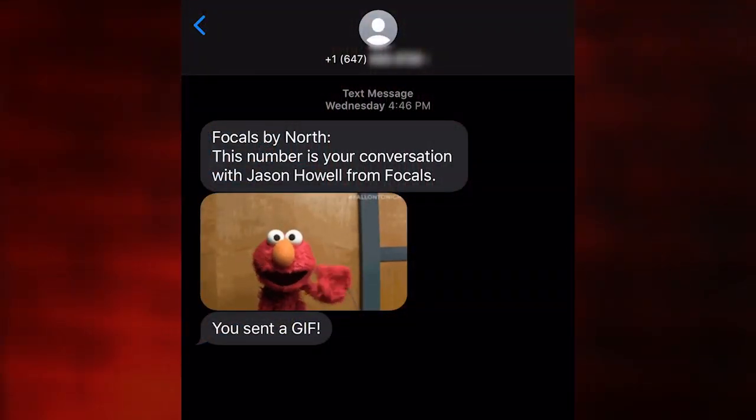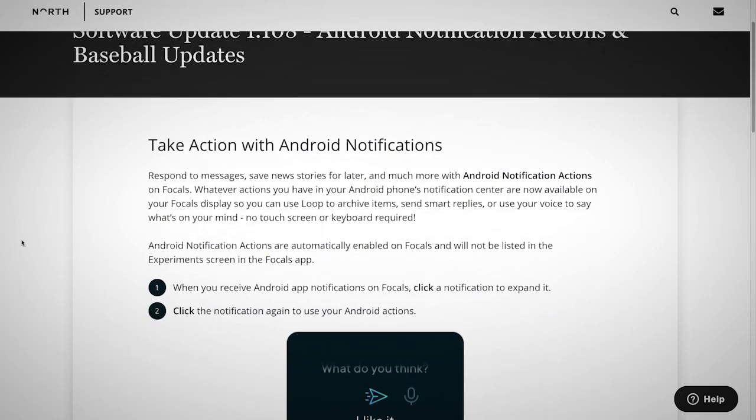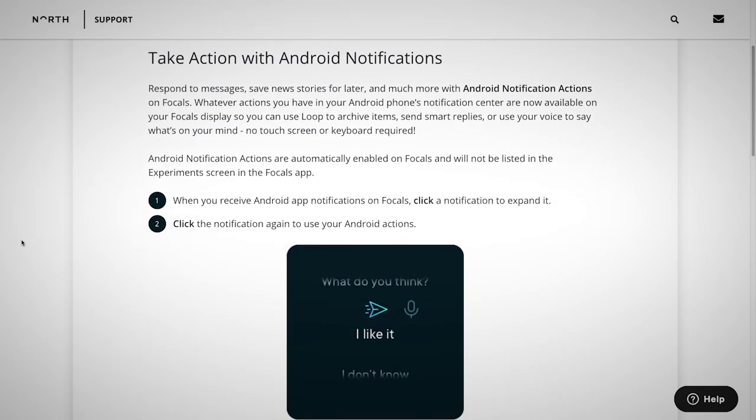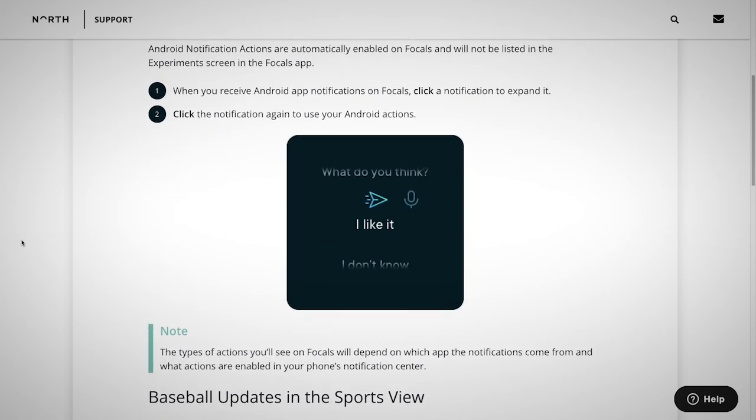Yeah. On Android, you have direct control over your actual texting app. And also, they just recently added Android notification actions. When a notification comes through, the developer might surface a couple of responses or actions that can be taken. So now those can be relayed through the glasses. Yeah, so nice. That adds a ton of functionality.